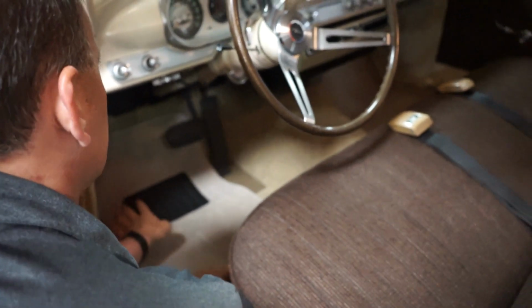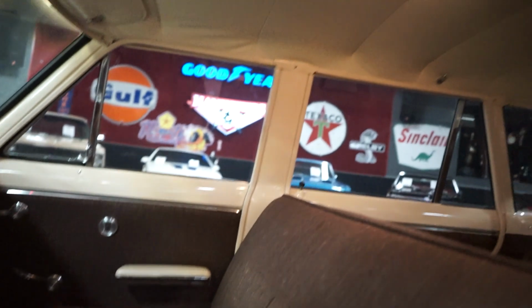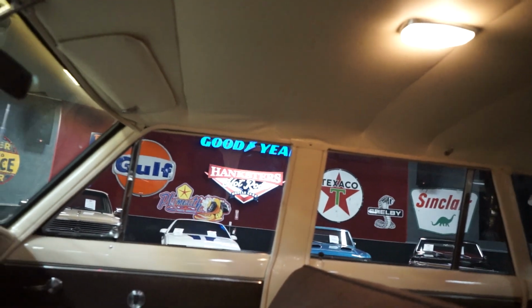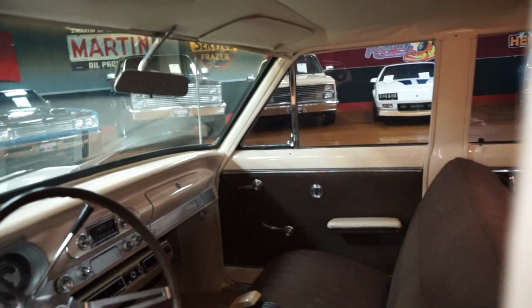Fisher body seat belts. So those are factory OEM seat belts. The headliner looks to be in pretty good condition, along with both sun visors. Take a closer look at that when we're actually on the test drive.